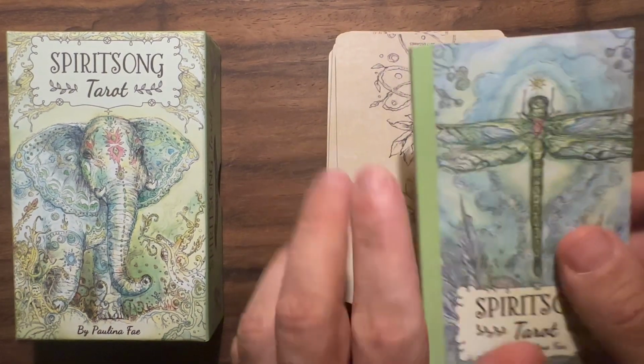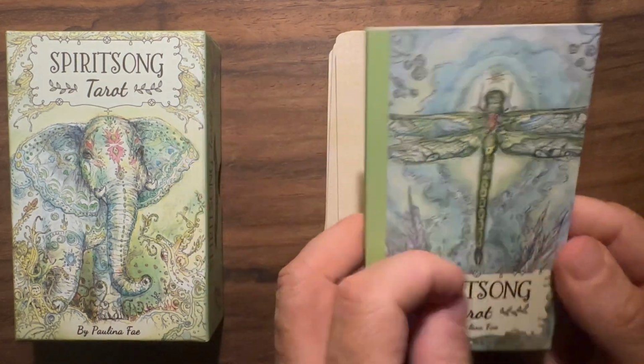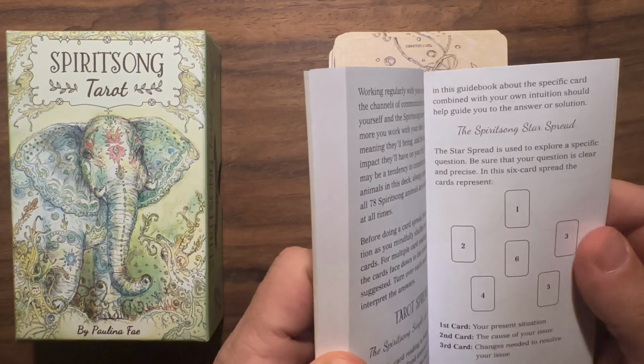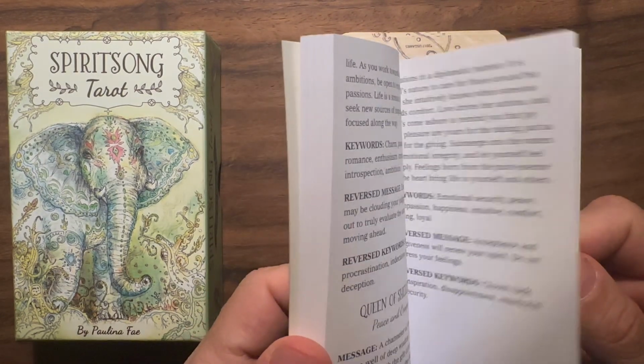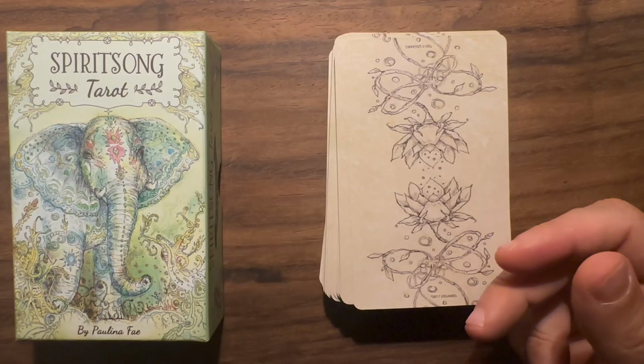The book is also very nice, by the way. It has that rose petal feeling to it. It has about 100 pages, and it gives you some spreads, and then it gives you the meanings of the major and minor arcana, and that's pretty much it for that book.